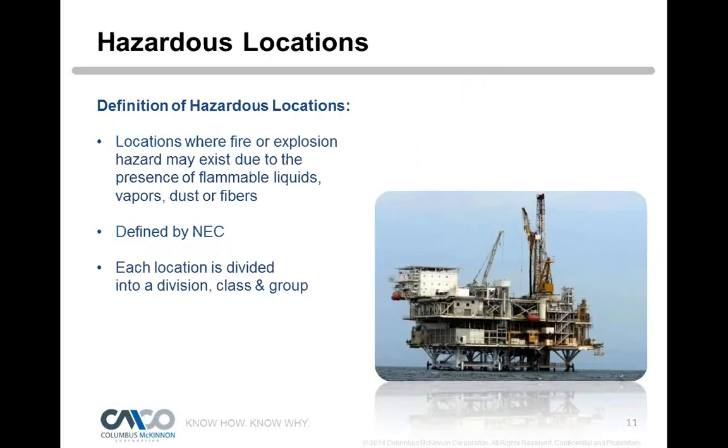So you're going to sometimes specify either or in some of the locations. Hazardous locations are locations where fire or explosion hazards may exist due to the presence of flammable liquids, vapors, dust, or fibers. And that is defined by the NEC. Each hazardous location is divided into a division, a class, and a group. And it's important that you identify which one you fall in.